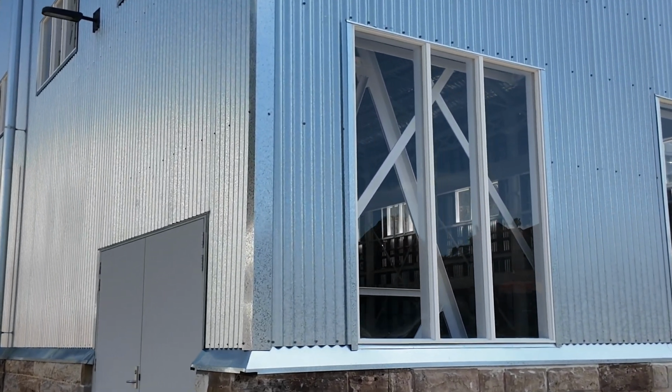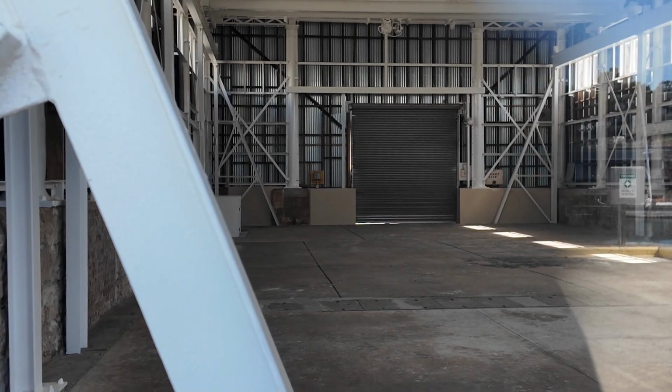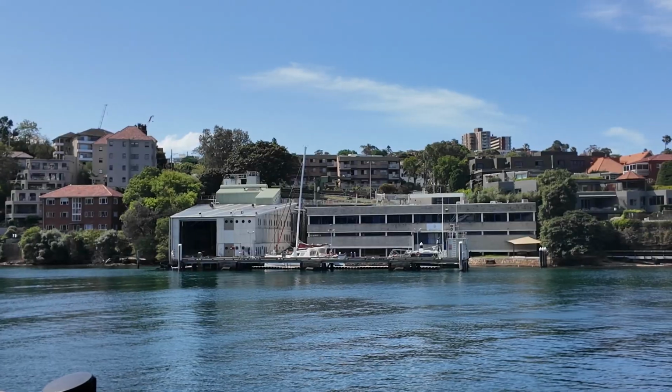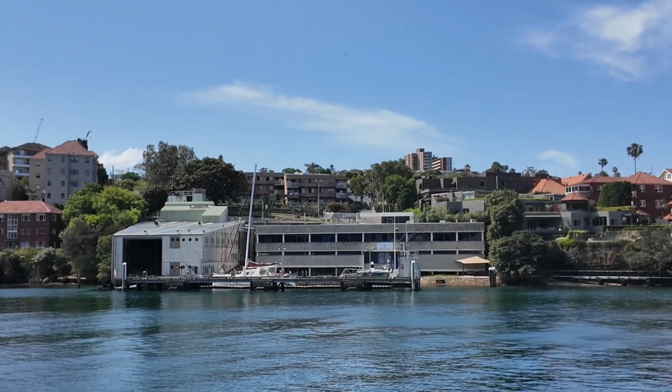This is a retort house. Seems to be out of maintenance from last time I was here. Water police just across the way there.